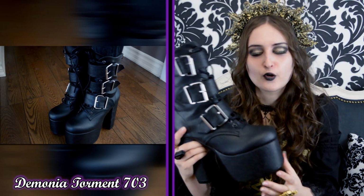They are perfect. These are the Demonia Torment 703. They are massive and very, very high. Just like the Poison ones, though, most of this tends to be more of a wedge, so the actual heel is probably like an inch or two. The rest is really just platform, so you don't really feel that they're that high. And they do give good support in regards to your ankle. They are zipped up at the side, so they're easy to wear and just go on the road. That being said, I was a little disappointed when I got them because I thought it would be a little bit more of a pleather wet look.